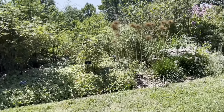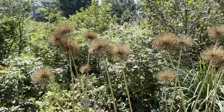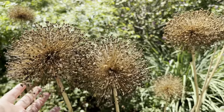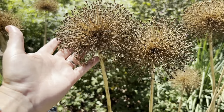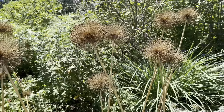This is intriguing. Look at the alliums that are spent, but they still look so interesting. My mom in Michigan used to do this, and she would spray paint them really crazy colors. I have to say, I like them brown. They give a nice color contrast.